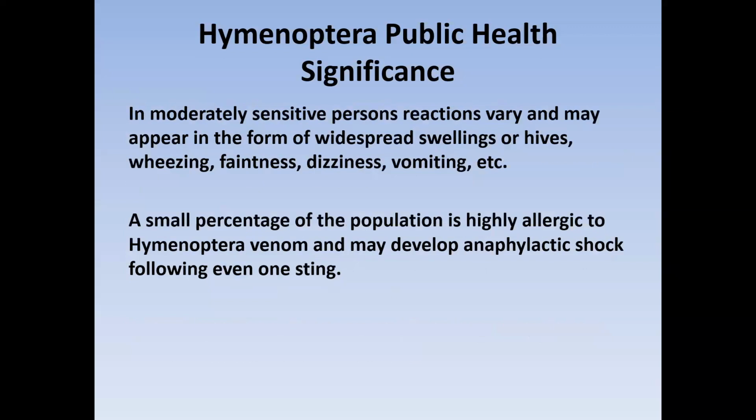In moderately sensitive persons, reactions can vary and appear in the form of widespread swellings or hives, wheezing, faintness, dizziness, and vomiting. A small percentage of the population is highly allergic to Hymenoptera venom and may develop anaphylactic shock following even one sting.